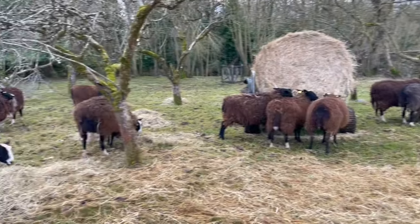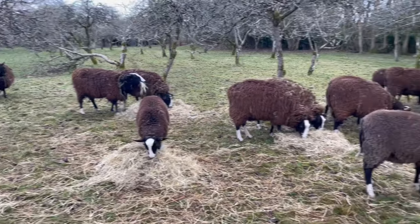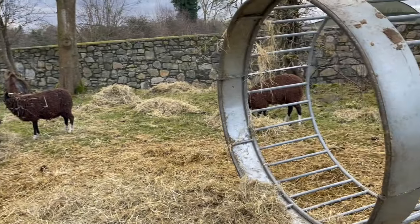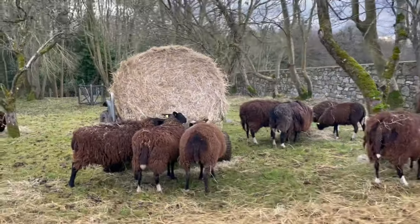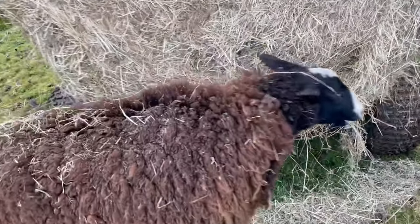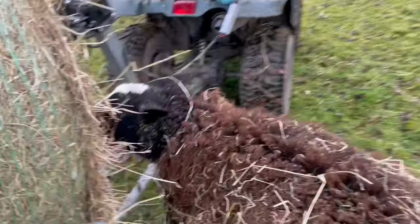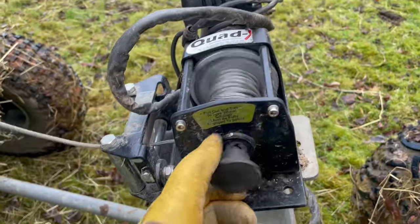So, hay is spread about the place. Now, to roll this baby, actually unload this baby and roll the ring feeder over. I have to move this lot out from behind. Come on. Shifty. Go find somewhere else. No, a little bit. Come on. Shift it. Okay.